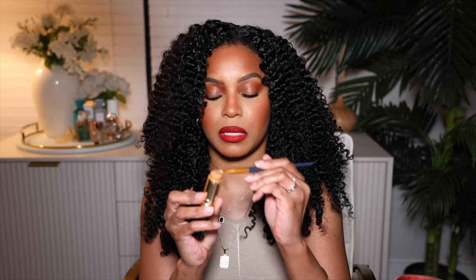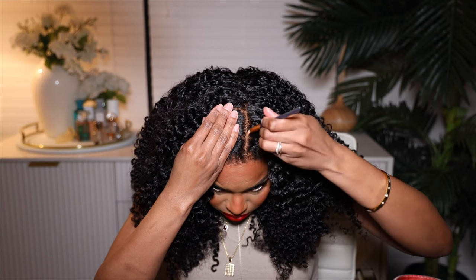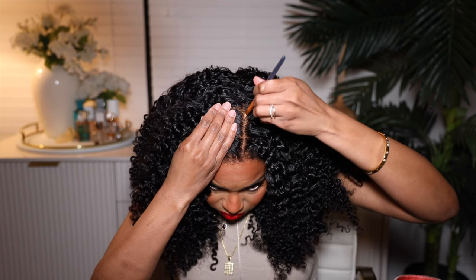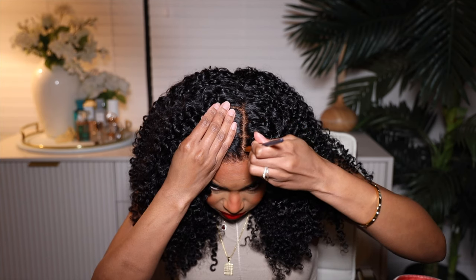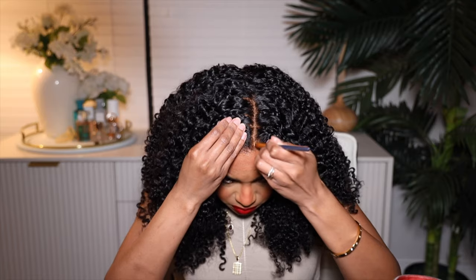You know what? I need to get this part together because the hair is so thick. Let me put some concealer on my part. Hold on. I take a little bit of my Bobbi Brown Golden Skin Stick Foundation, and I'm just gonna go in here. There we go. Oh, so much better. Cause girl, you couldn't see my part before. Okay, we're all set.